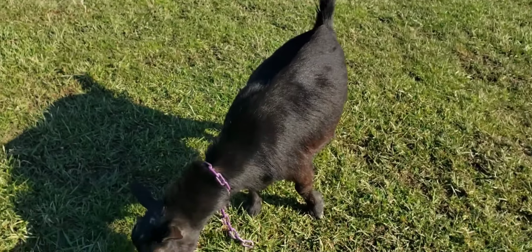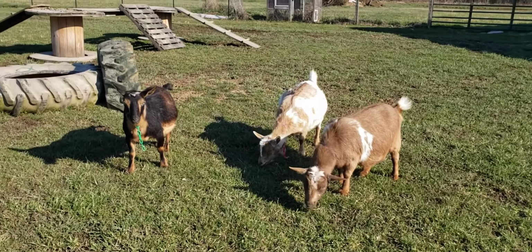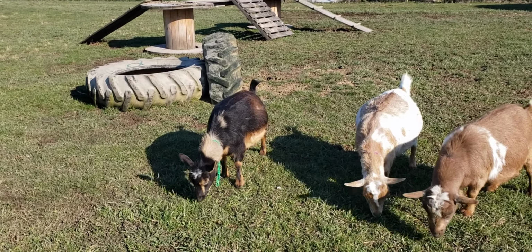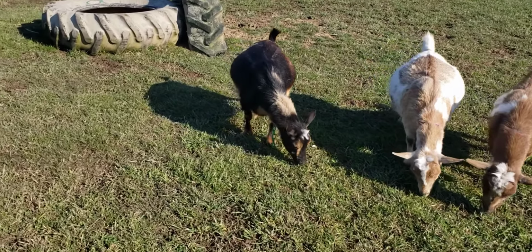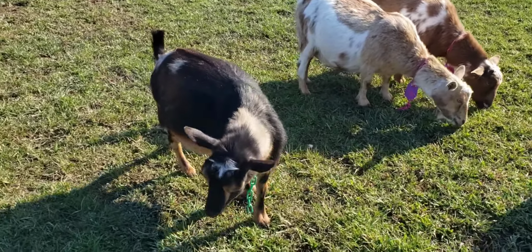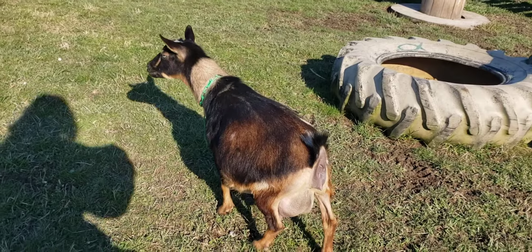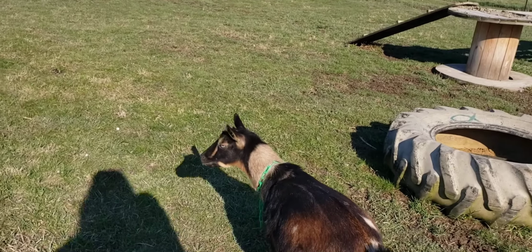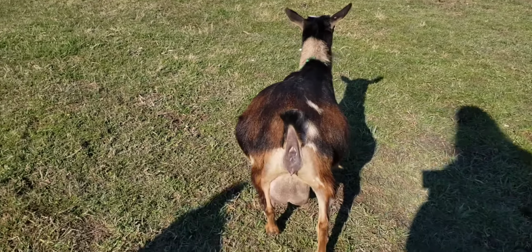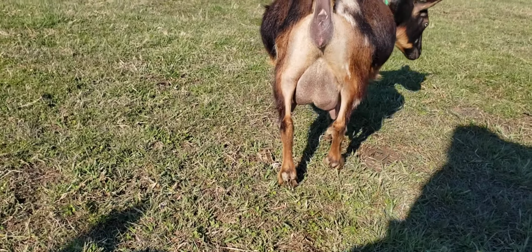Dolly, Coco, Irma, Lila, and Mercy. Mercy is due in one week from today. She's looking really good. We can look around her as she grazes, maybe. I did her udder shave yesterday. Excuse me. And she's looking really good with her udder back there. I like what we see.